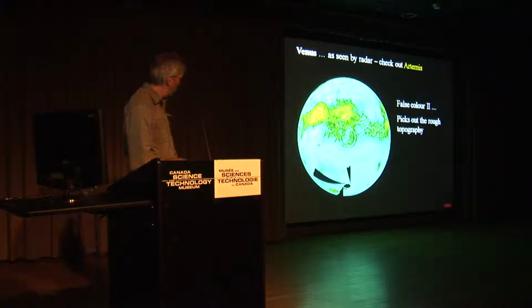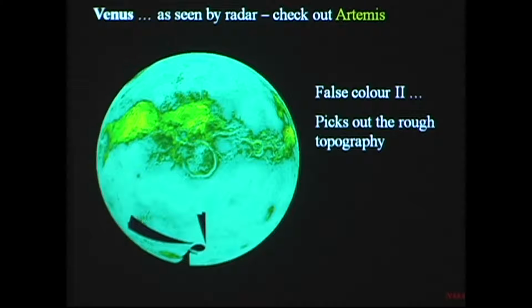Next one, please, Chris. And this is a different false color image of Venus, this time picking out rough differences in topography. Yellowish colors are high ground, so up here, here, and then across to there. There, of course, is Artemis.